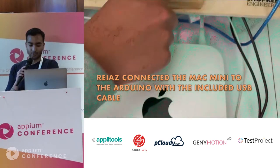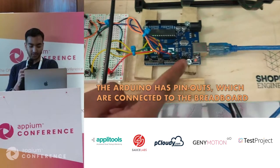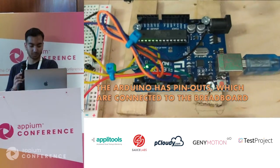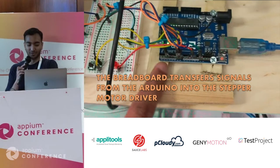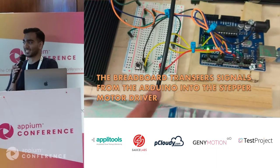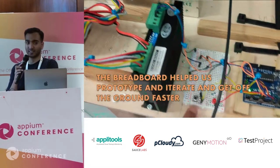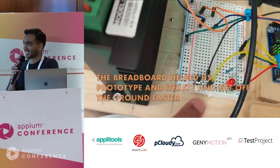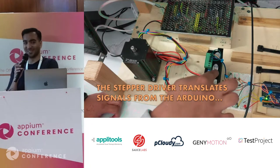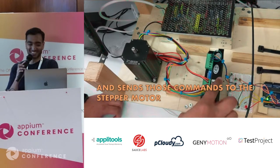Yeah, so this is just going through wiring the different parts together. Just a brief overview. We used a breadboard for a lot of prototyping because we actually didn't know what would work and what didn't work. So breadboards are really great for that. You're able to experiment with different setups. And as you can see, we hot glued it on once we knew it worked. Probably not the best setup, but it worked for us.